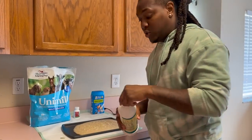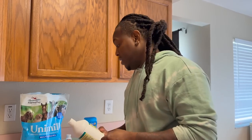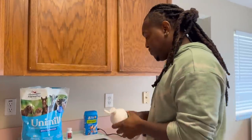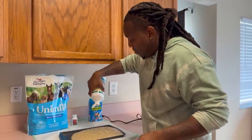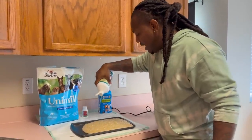And I'm just being honest with y'all, and take this from a guy that's got 25, 30 litters under his belt. Yes, I have been breeding for about 3 years. So I got 25, 30, 40 litters under my belt. What I find works best is to sprinkle it.